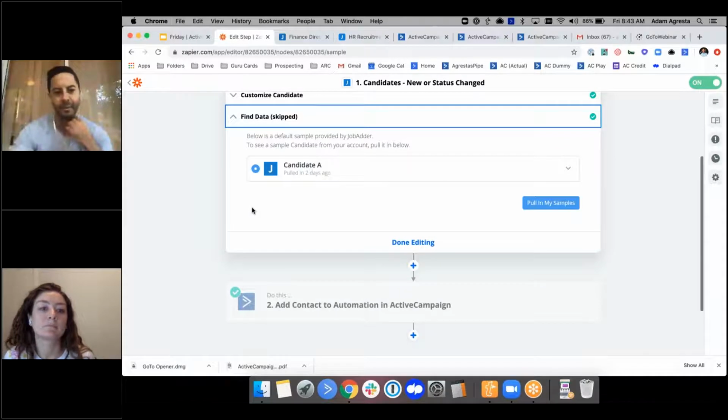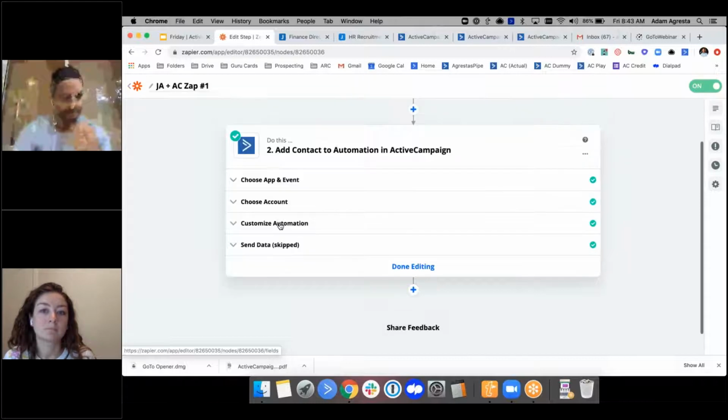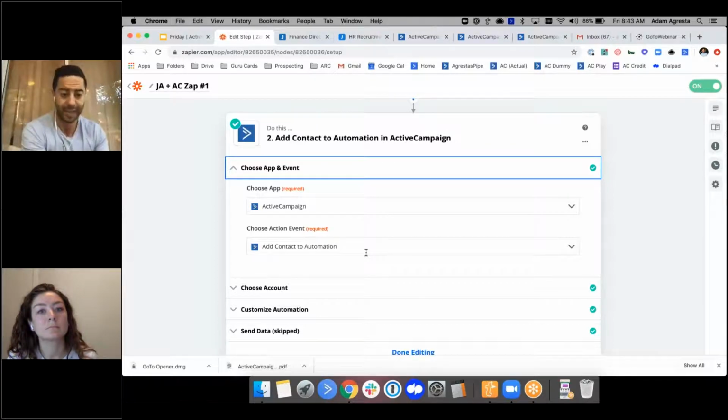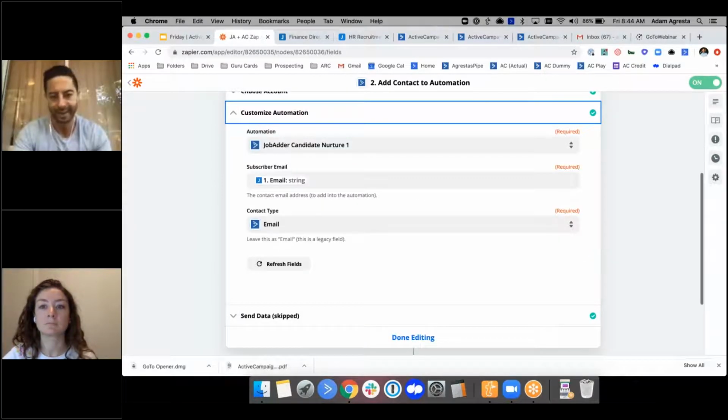Now, I linked it to my ActiveCampaign account. I chose the account, and this is the action: to add the contact into an automation. Just to make sure I help you understand what's happening here, I've created JobAdder as the trigger, which fires as soon as a new candidate comes in, and the event is to send that candidate, or any candidate created via that trigger, into this particular automation within ActiveCampaign. And that automation that I've created just for the purpose of this scenario is JobAdder Candidate Nurture 1.